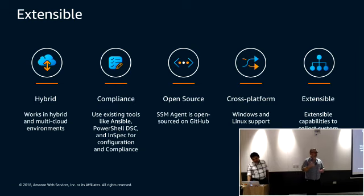It's also open source, so the actual agent for SSM is open source, so your security teams can go through it with a fine-tooth comb. Written in Go? Yep, Go, that's right. Cross-platform, Windows, Linux, and the nice thing is it's also extensible, right? So this product is a set of tools and capabilities, but very extensible through technologies like PowerShell.